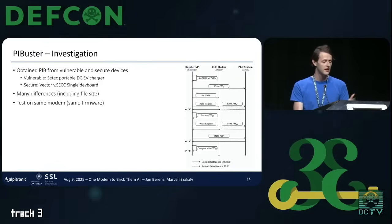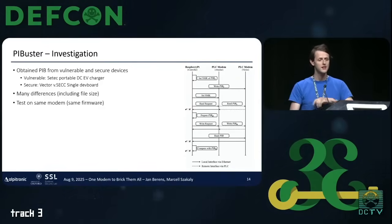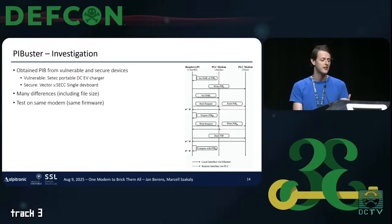So we took these two PIBs, truncated them to the exact same length, and put them onto one of our modems. Now they are running on the same modem, on the same firmware version. The only difference between the settings is the actual configuration.